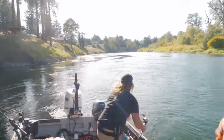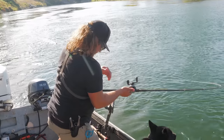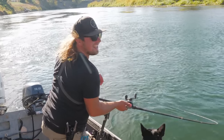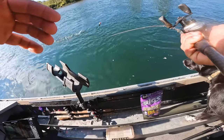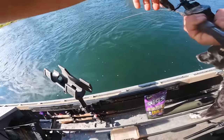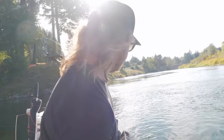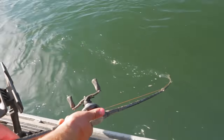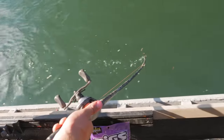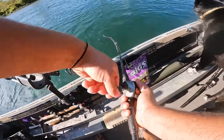Oh, there we go. There's our good karma. That's a good one. Oh, man. He slammed it. Oh, that's a big fish. Bend it, rip it. Oh, that's a huge fish, you guys. I cannot move him at all. I'm going to keep him really deep because we have a tree right here. I don't know if you guys noticed that by the last fish.